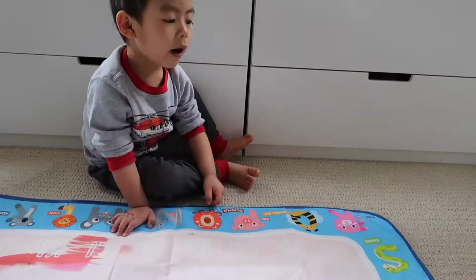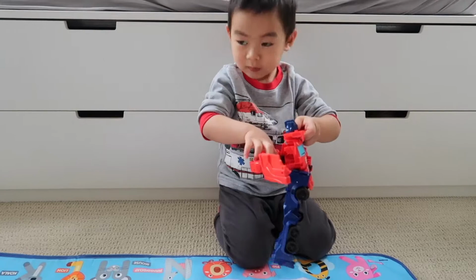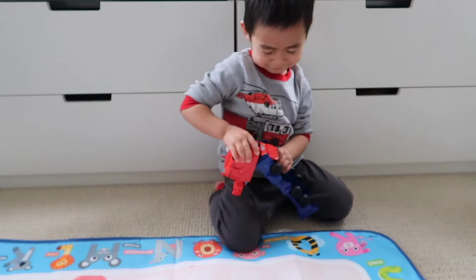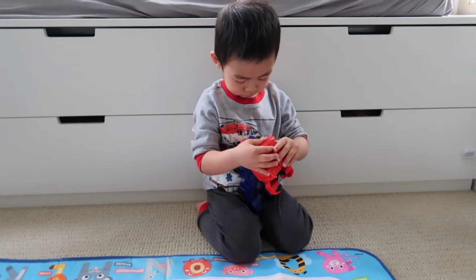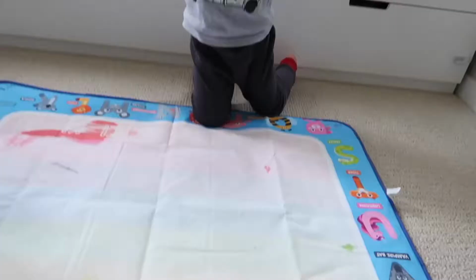Optimus Prime, can you show mommy how to transform to trailer, please? So yeah, it's actually not that easy because he's only 3, but this one is for 6+. But somehow he can do it right away on the first day. And yeah, he's been playing this for 2 days, so he's actually like the robot compared to this one. Again, this one is just for learning.